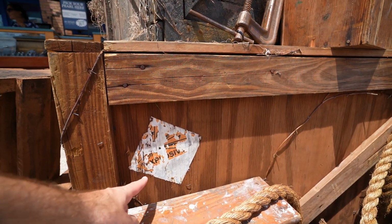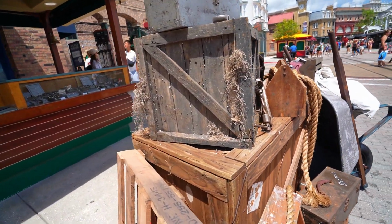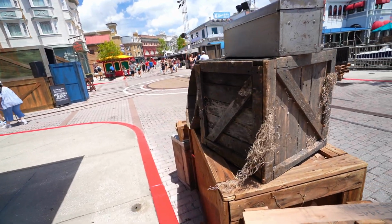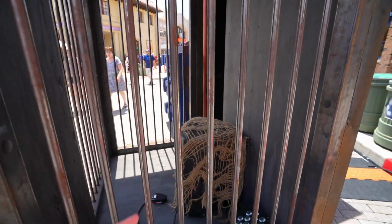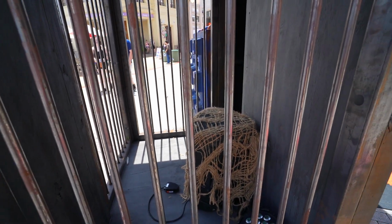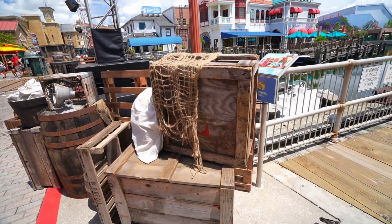It says explosive. I wonder if this thing could rattle. Probably not. I don't think any of these pieces are gonna move around. I don't think they want people to accidentally knock them over, especially if there's moving parts inside. It looks like they put some string yarn stuff over the speaker in here. It doesn't really hide it. Maybe it's just supposed to help bring some ambiance to it. And then one more final set of crates here.